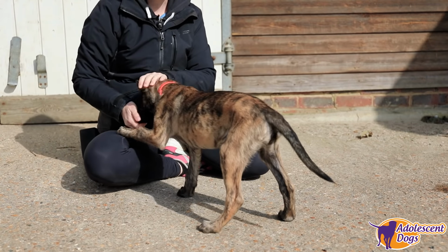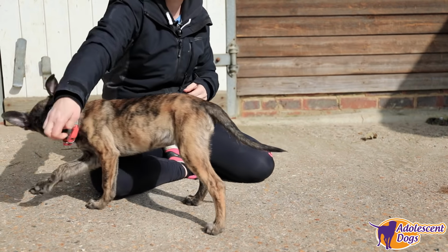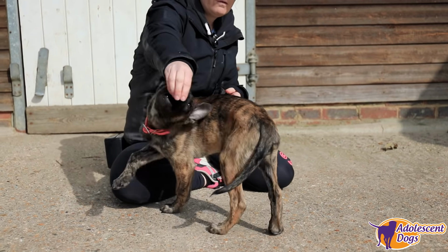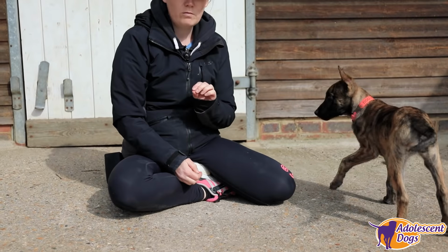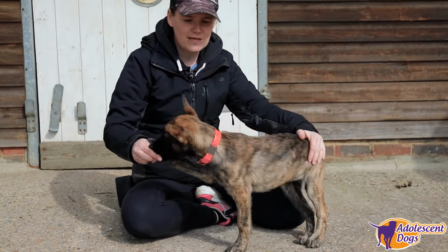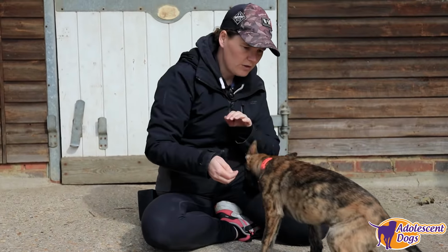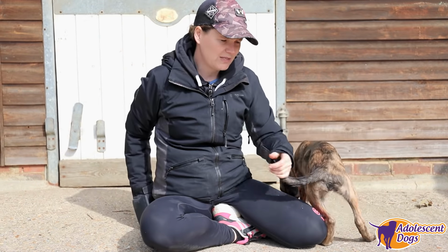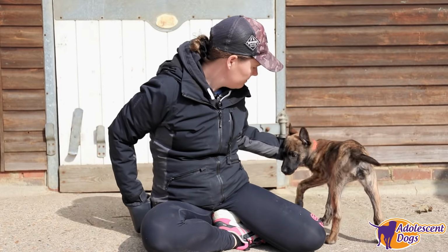Make sure you don't skip a stage. It's really important that you don't try and fast forward and do the end bit all in one go. Practice the stages. It might take you a few days with your puppy. Make sure you're not repeating cues. So I don't want to hear you saying sit, sit, sit, or down, down, down. Try and train in silence where you can. The more information we can give our puppy that's clear, the easier it's going to be.